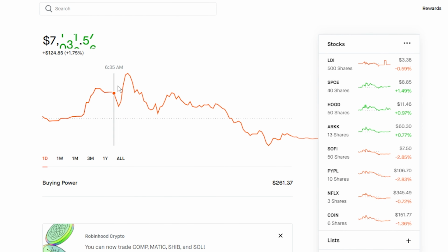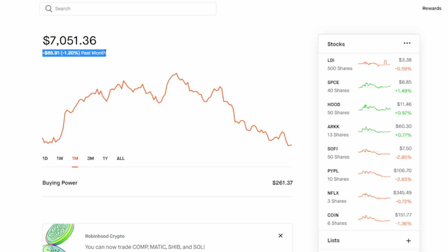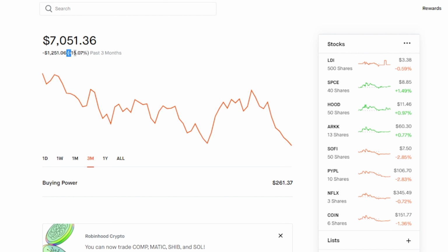So let's go ahead and take a look here. This portfolio has not been doing well. You can see here in the last week, it's down about 5.5%. And then the last month, it's down, not as bad, but still down pretty significantly. And then I think 3 months, yeah, we're down 15%. So ouch for sure.